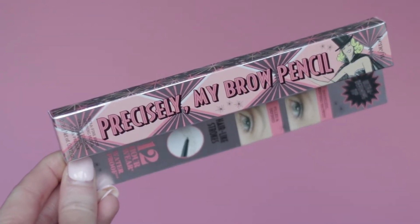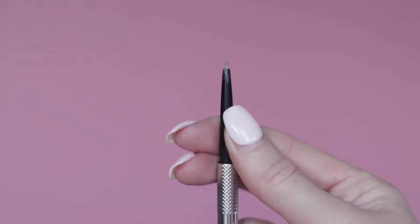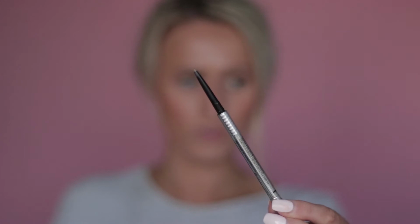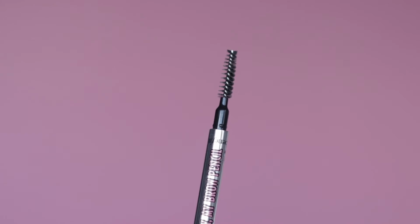The first one is the Precisely My Brow Pencil. This says, oh my, wow! Precise and defined brows. This ultra fine pencil draws incredibly natural looking hair-like strokes that last 12 hours. Yeah, so basically this one is a really thin pencil. So this would be really good for someone who has either sparse areas or wants a very natural looking brow. Really good for the front of the brow, just to mimic the natural brow hairs. So this is really good to do in very light feathering strokes. And then obviously you have your spoolie at the end.